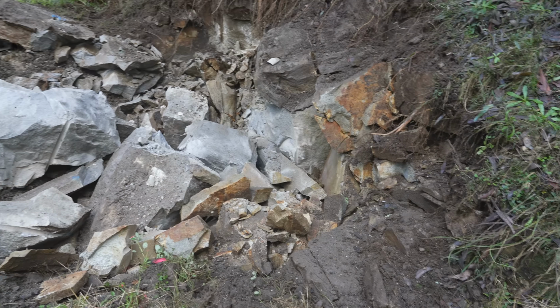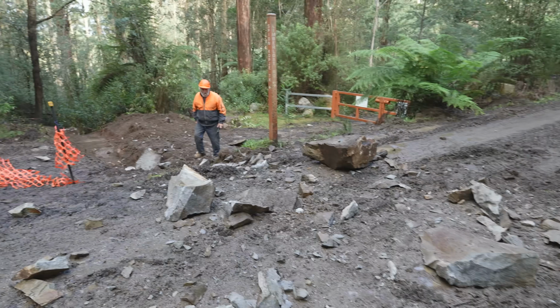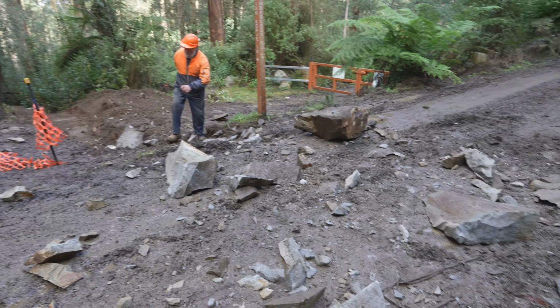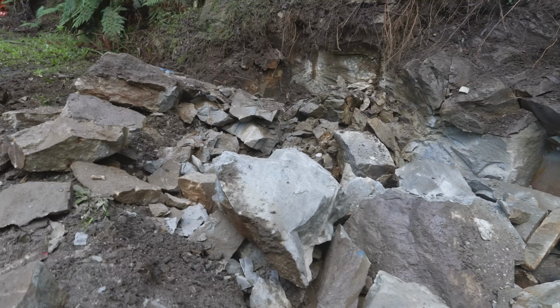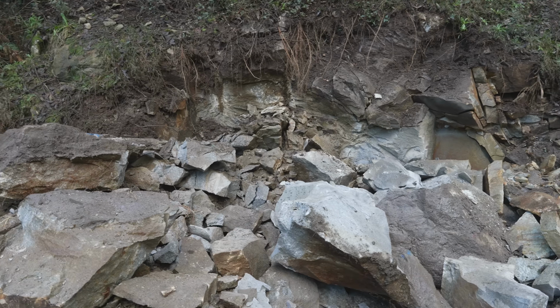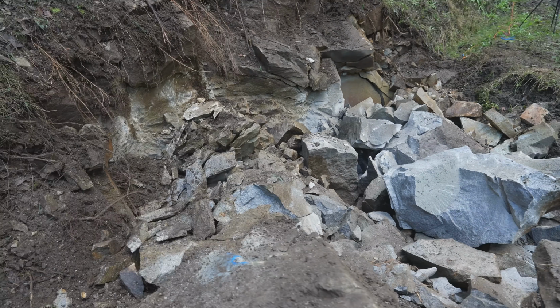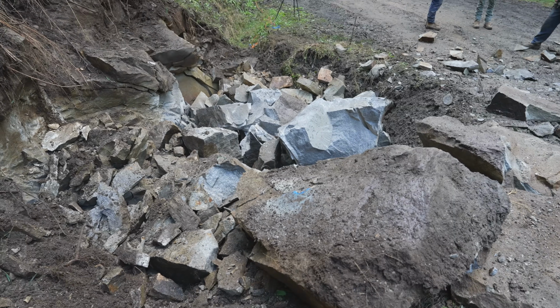Well, I fixed that right up. That did the job real nice, and the limit of the throw is just down there, not even 10 metres. So I'm going to call that a success. A 5-ton excavator will dig that out easily.